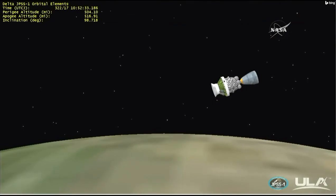And we'll be back to Delta Launch Control for the third burn of the Delta II second stage engine and the deploy of all 3 P-pods, the CubeSats, slated to begin around 1:48 a.m. Pacific time. For now, back to you, Tori.